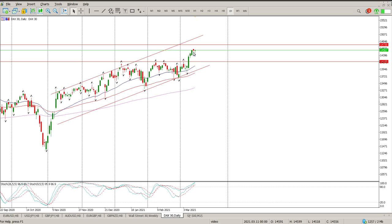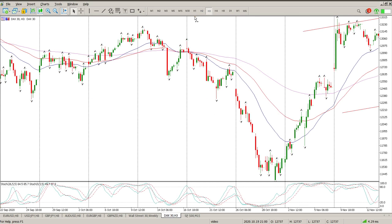We had a little red bar, and then we had a hanging man on Friday, so Thursday, Friday. Big question at the moment is, are we seeing some kind of a top? Do we have some kind of a wedge forming? No divergences or anything to speak about just yet.